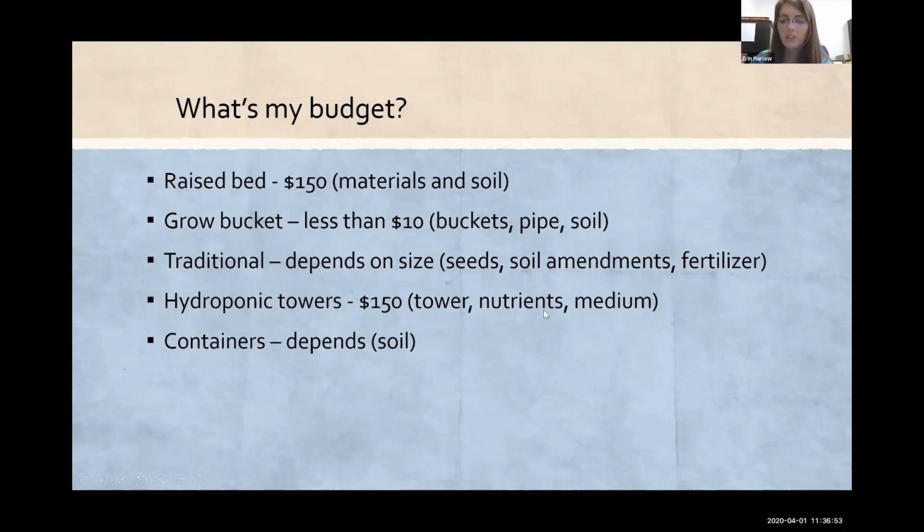Maxine, we do have a question on, do we know of sources for loose loads of soil suitable for vegetable gardening? And I would say it depends on where you are in the state. We can give you those local sources. Typically, at least from my experience, it's been at your local landscape type store where you can buy in bulk. Normally it's some kind of compost mix is what you're looking for.